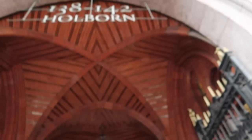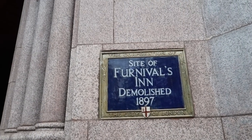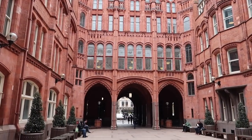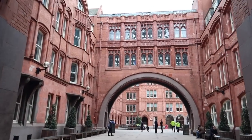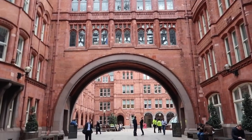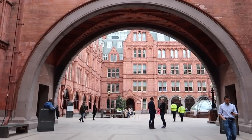Welcome to Holborn Bars, originally built as the headquarters for the Prudential Assurance Company. It was built here on the former site of Furnival's Inn, which was an inn of chancery, which were originally something along the lines of a mix of legal, educational institute, professional association and members club with accommodation for solicitors. In the same way the inns of court were and are today for barristers and judges, and originally law would have been taught here in the city by the clergy.